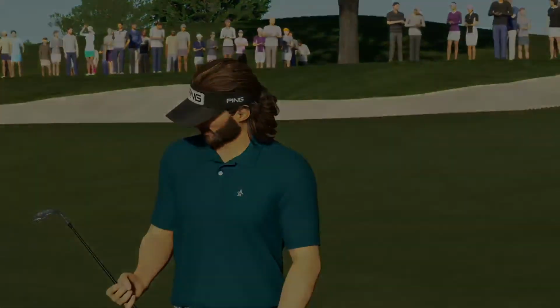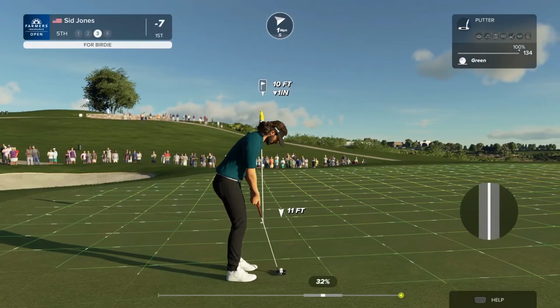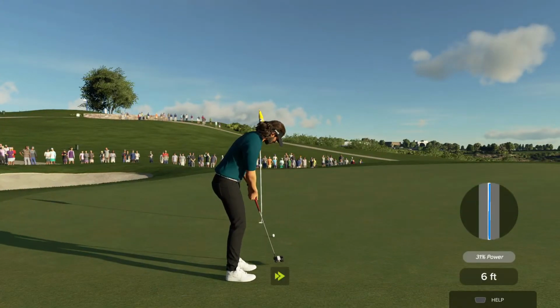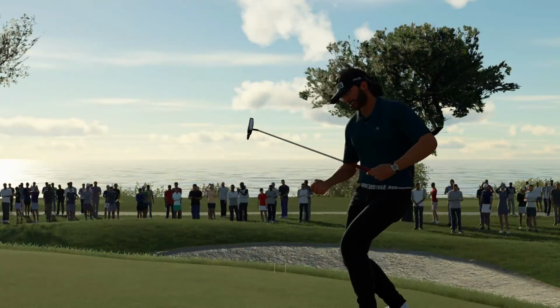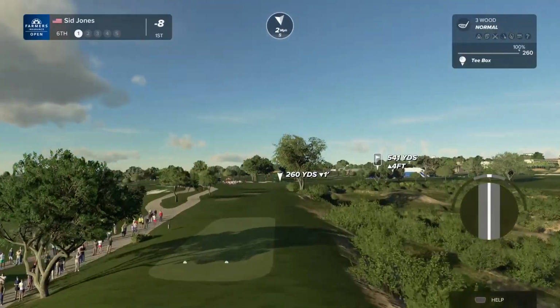Wow, they really put on a show with that approach shot, and their rival, Xander Schauffele, appears to be taking notice as well. Look at him just surging ahead at the top of the leaderboard. Got to say, putting this well from this distance is a huge confidence booster.